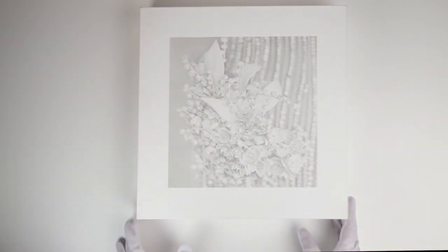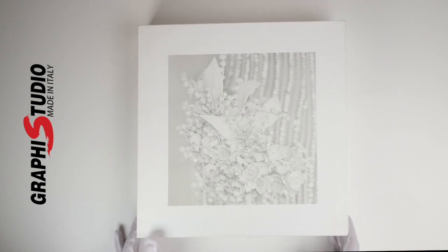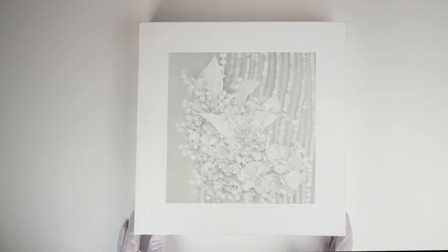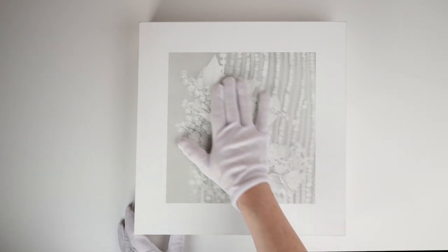This is the box of the album. The album comes in this box. The box is made out of leather, and it's a white leather, and the bride had white leather flowers. The flowers were made all with leather. And so it was really special for me to print that bouquet, that flower on the leather.